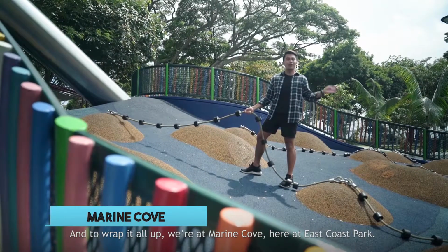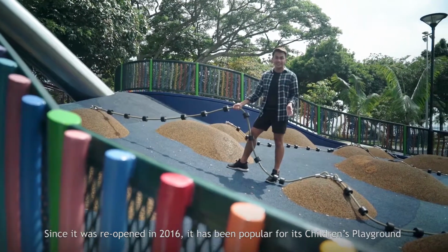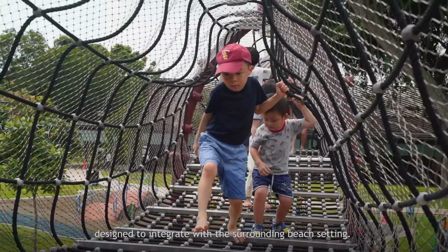And to wrap it all up, we're at Marine Cove here at East Coast Park. Since it reopened in 2016, it has been popular for its children's playground designed to integrate the surrounding beach setting.